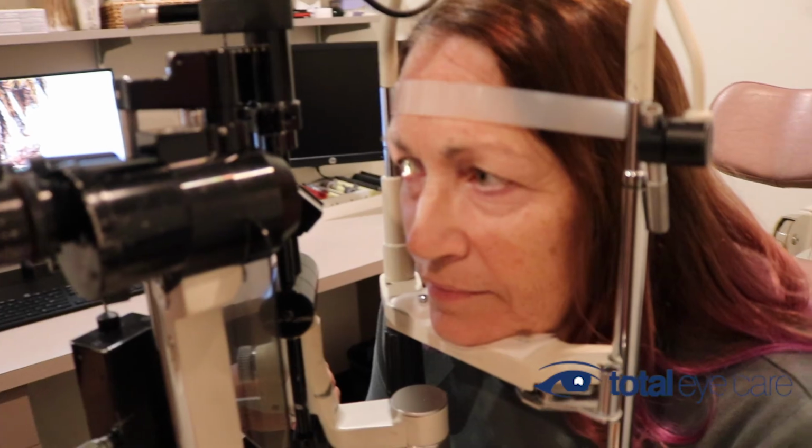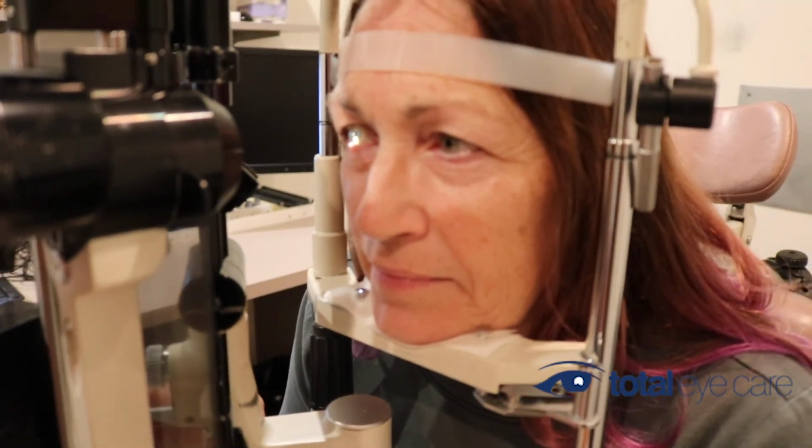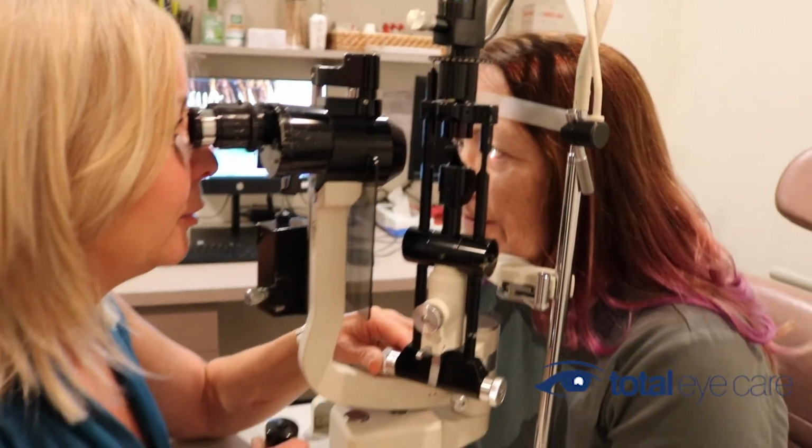The procedure takes about 20 minutes to perform. It's painless for the patients. I may have to have the patient move their eye to get the floater into position for me while I shoot at the floater. After the procedure, you go home with an antibiotic steroid drop. The patient comes back the next day to check the pressure to make sure that the pressure in the eye is good, because I do put quite a bit of energy into the eye to get rid of the floater.